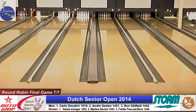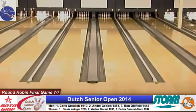So now, Martina Beckel, you can see on the left side of your camera, it's important, it's a spare. She's now on 198, can I see it right? I think Farida Pascal Blom is going to win the tournament. It's for sure. So, Dutchies, Farida wins the Dutch Senior Bowling 2014 in the women's division.